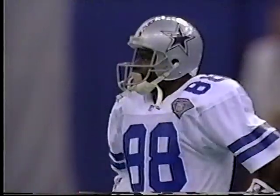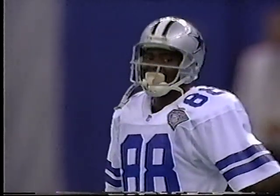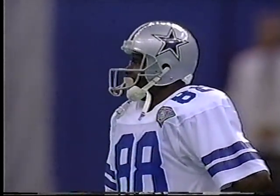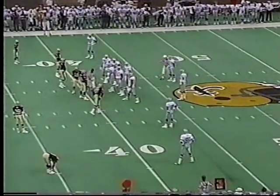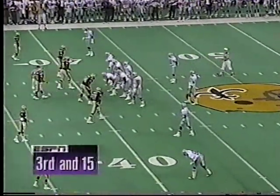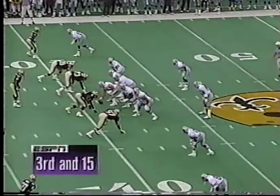I'm going to send you out. That's not my rule, it's a league rule. And now they're asking the stadium scoreboard operator to reset the game clock. Well, the reason why is the play was blown dead before the ball was thrown.